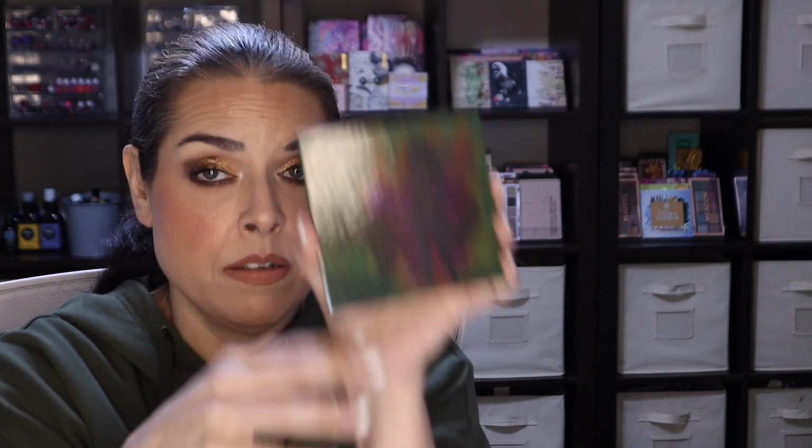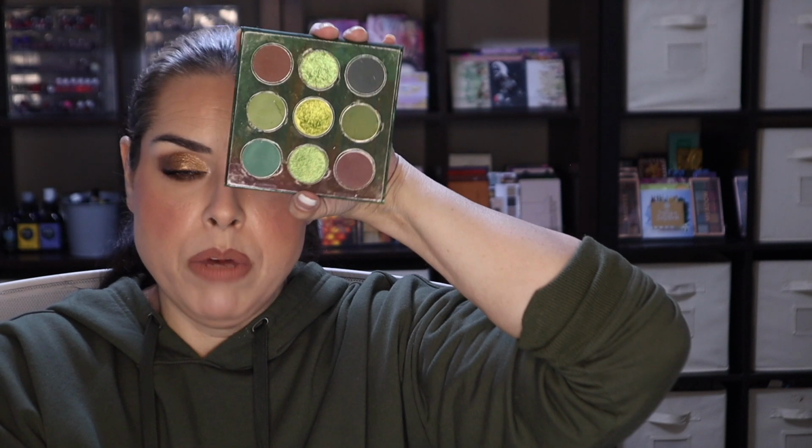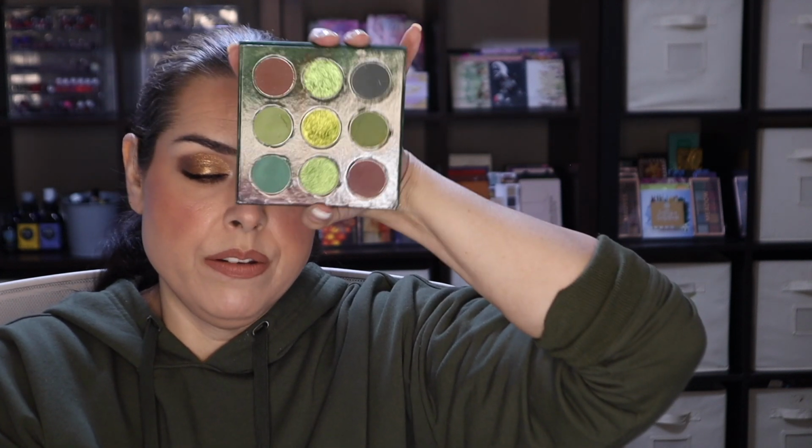This is the only palette I have from Fantasy Cosmetica. This is the Druid palette. And this is what she looks like. Very grungy palette, mostly greens. Stunning palette. Absolutely love it. Not going anywhere.